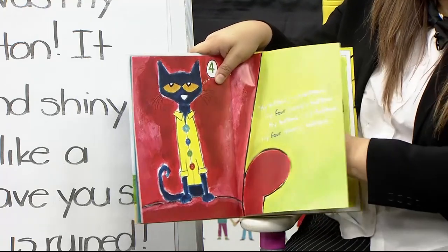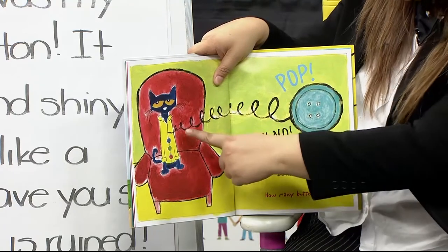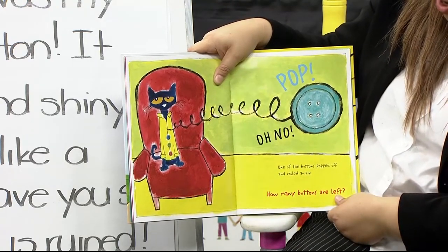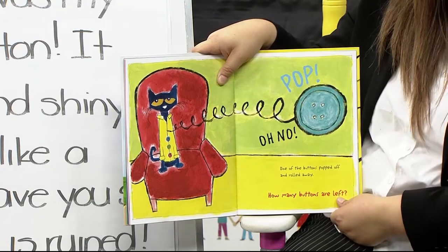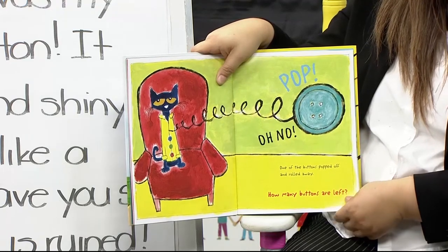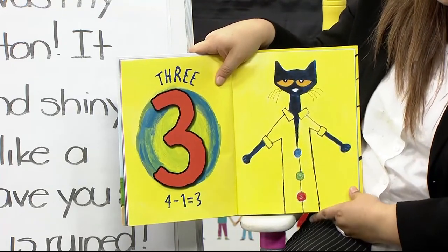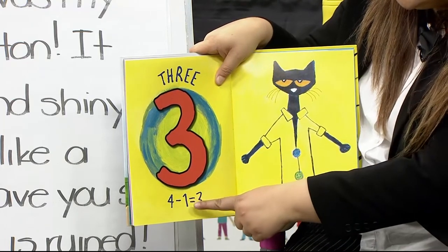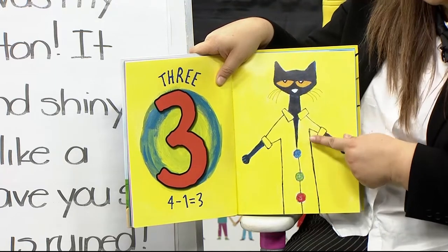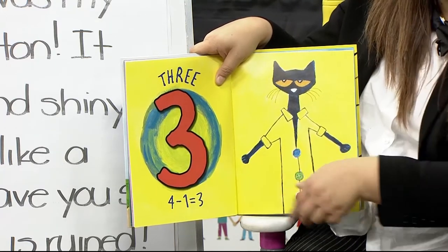So there he is singing his song. Pop! Oh no! One of the buttons popped off and rolled away. How many buttons are left? Three. You have four, you take away one, and that's the same as three. We can count to make sure. 1, 2, 3, and that's the number three.